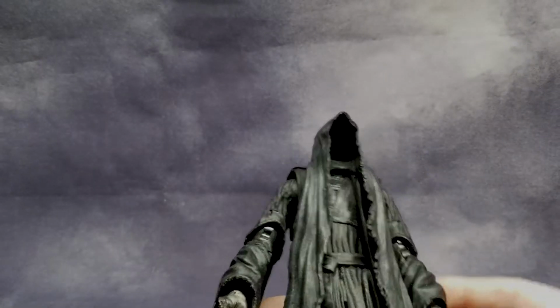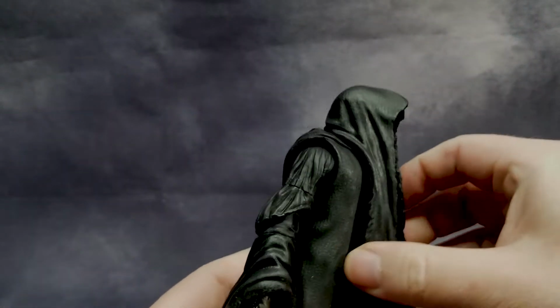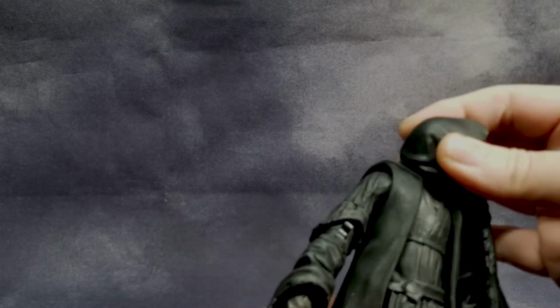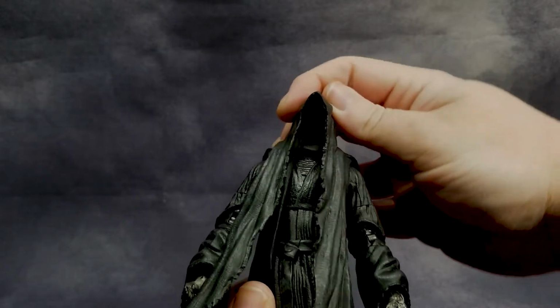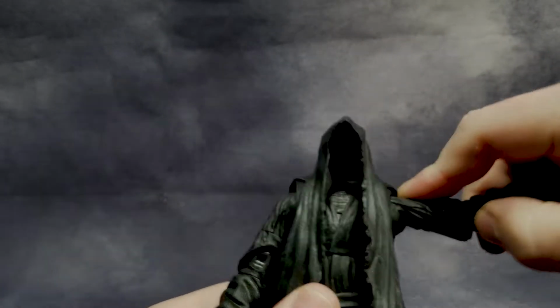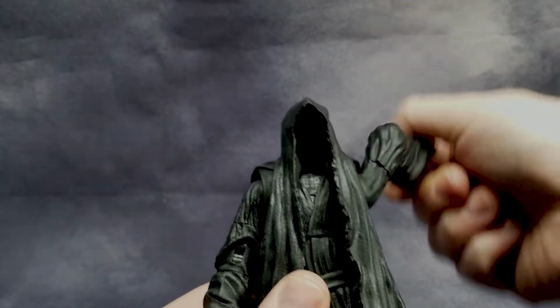Now this guy I'm interested. Let's see. I assume there's... Oh! There is some movement on his head. Let's see. Oh, look at that. Can do a 360. And we even got a little bit of tilt. Wow. A little bit up and down too, but it's kind of useless. Shoulders go out. Right about 90. All the way around.